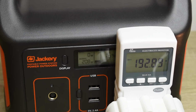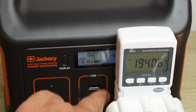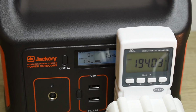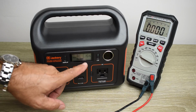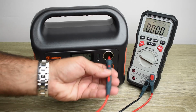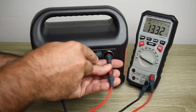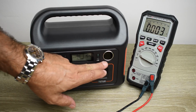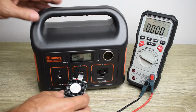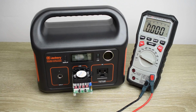So what I'm going to do now is turn this off because there's 15% remaining. I want to do some tests on the USB and accessory socket just to see if there's still enough power. Okay, let's check the voltage of the accessory socket with this drained down to 15%. 13.3, excellent. So this could be used all the way down to a low level. Now let's take a look at the USB output. That's on. Make sure that's still good.